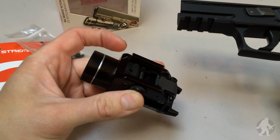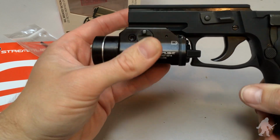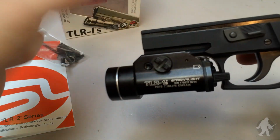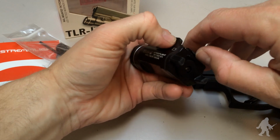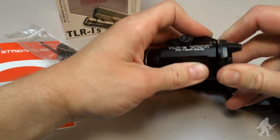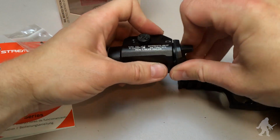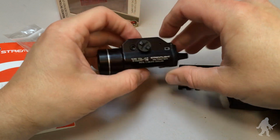You just push your button in, and that opens up your rail, and you can snap that into place, and then it's on. Tighten that down here. Accessing your battery, you flip that open, and that slides open, and then sometimes it's just a little bit difficult, like right now, getting that back into place so we can snap it down.